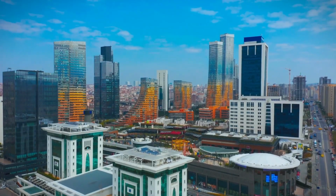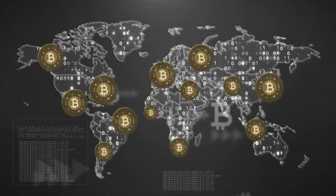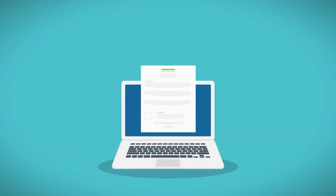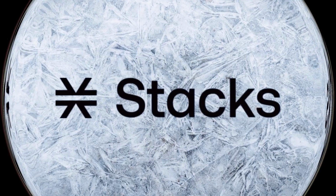But what if you could have the best of both worlds? What if you could use Bitcoin security, liquidity, and network effect and also enjoy the benefits of smart contracts, dApps, and NFTs? That's where Stacks comes in.